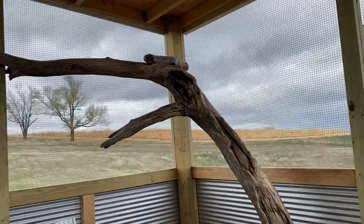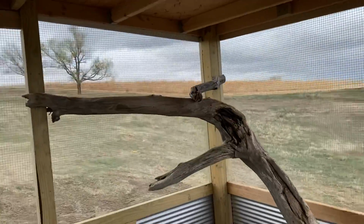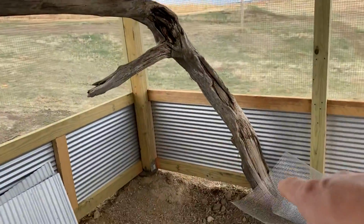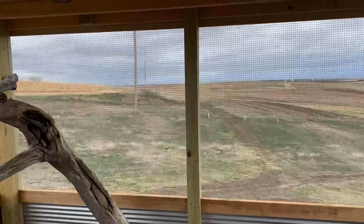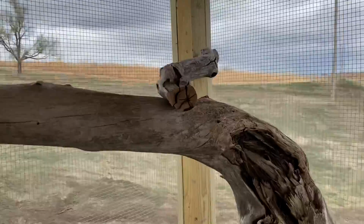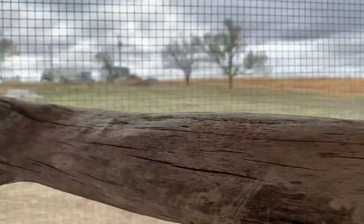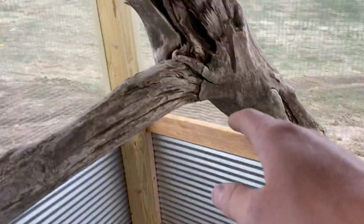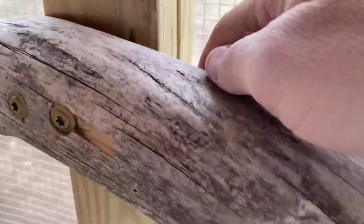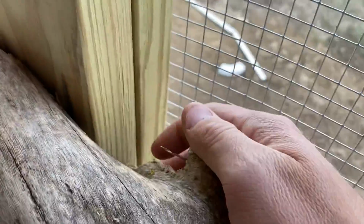Neat little tree branch that was long ago cut. It was cut down here on the bottom, and it sat out here for quite a bit. It's well weathered, but it'll be a nice little roosting spot for the chickens. I mean, it actually just fit in there perfect. I'm kind of surprised how well it fit. Even had a little branch to nestle up against here.